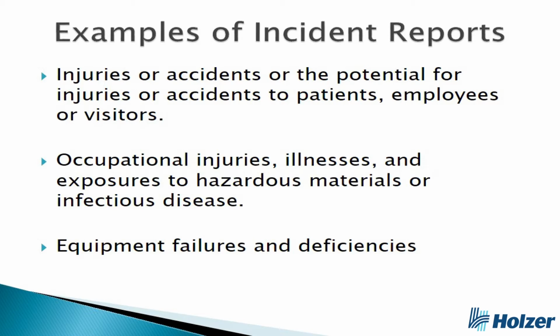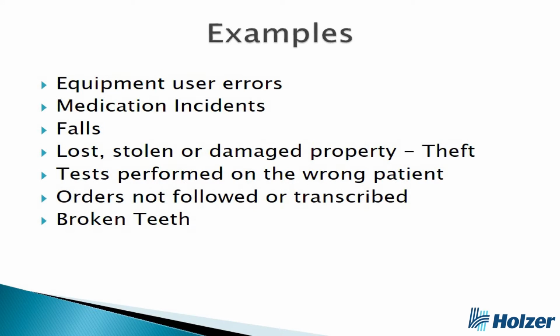Equipment failures or deficiencies: if something fails that's touching a patient, get it tagged out of service quickly, and let your nursing staff know. Equipment user errors, and medication incidents; pharmacy deals with those a lot and will do the follow-up and investigations of any medication incidents. Falls, lost or stolen damaged property. While you're on any Holzer facility, please make sure you secure your belongings. Theft can be challenging at times.